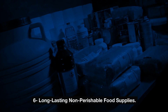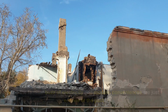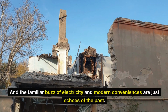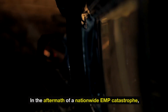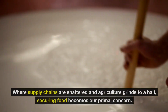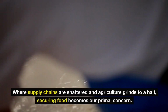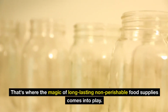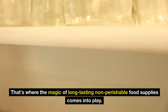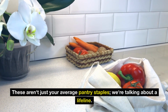6. Long-lasting, non-perishable food supplies. Imagine a world where the grocery shelves are empty, and the familiar buzz of electricity and modern conveniences are just echoes of the past. In the aftermath of a nationwide EMP catastrophe, where supply chains are shattered and agriculture grinds to a halt, securing food becomes our primal concern. That's where the magic of long-lasting, non-perishable food supplies comes into play. These aren't just your average pantry staples, we're talking about a lifeline.